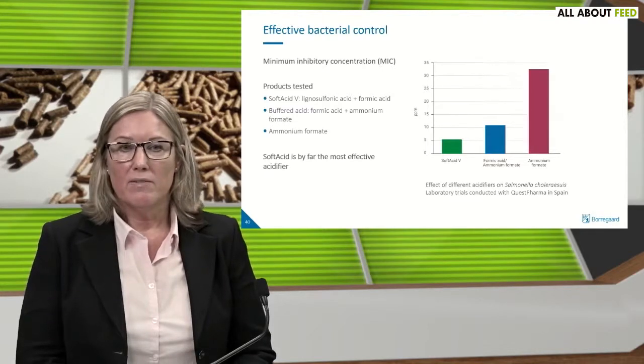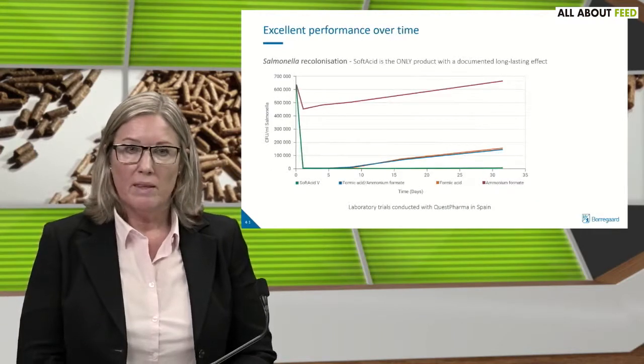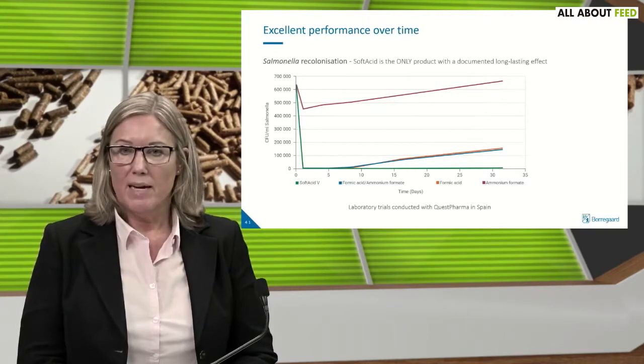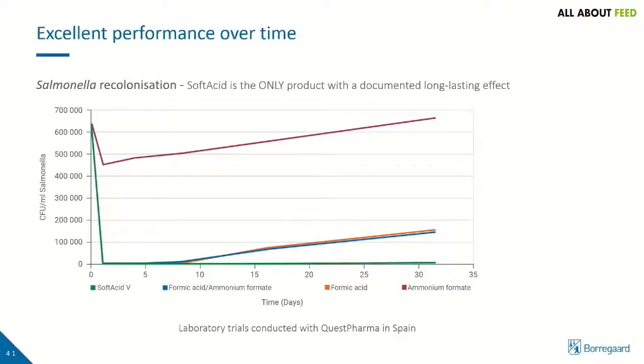And one thing is the instant effect, but how about the long-term effect? We decided to do a follow-up study at the same lab in Spain, where Salmonella recolonization was studied. The graph shows numbers of colony-forming units per milliliter over a period of 30 days. And it was interesting to note how well the treatment with SoftAcid, that's the green line, performed over time. As you can see, the other treatments experienced Salmonella recolonization already after 7-8 days.